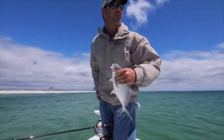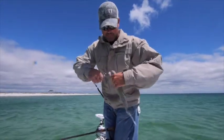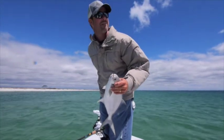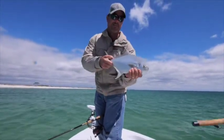Pompano bite has been really good. It's a little harder to fish them when it's blowing and cloudy, but the sun finally came out for a minute, and that's what we got up here. Lots of pompanos on the beach right now.